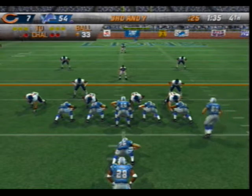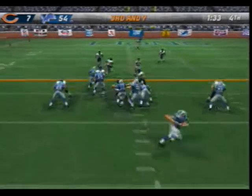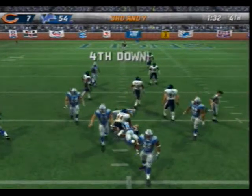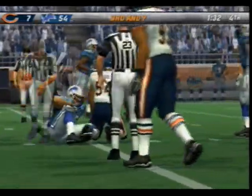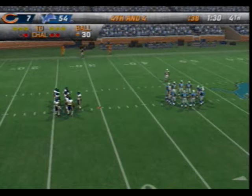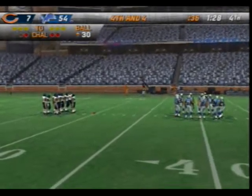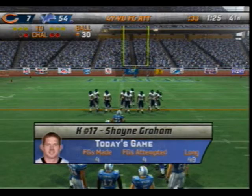The Bears come out in a nickel package. Handoff. Davis is there on the stop. No surprise here. Run the ball, keep the clock moving. Now that's not a bad idea. They've got a big lead, so it's better to run. That way you keep the clock moving and decrease the chances of the defense making a big play.